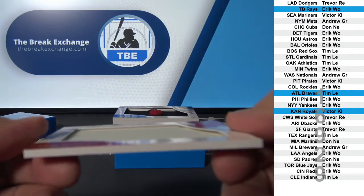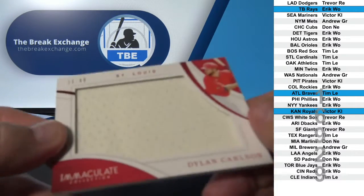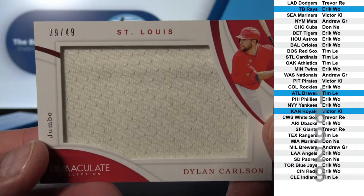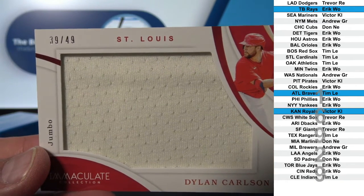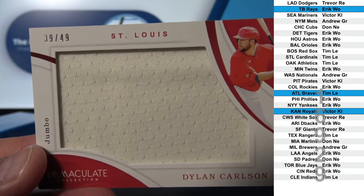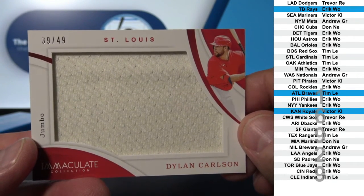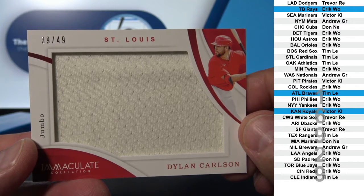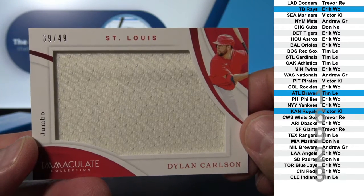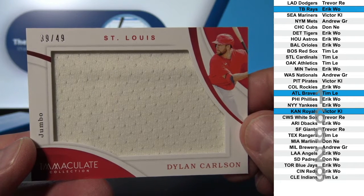First one, jumbo jersey to 49, Dylan Carlson. St. Louis. M-L-E.